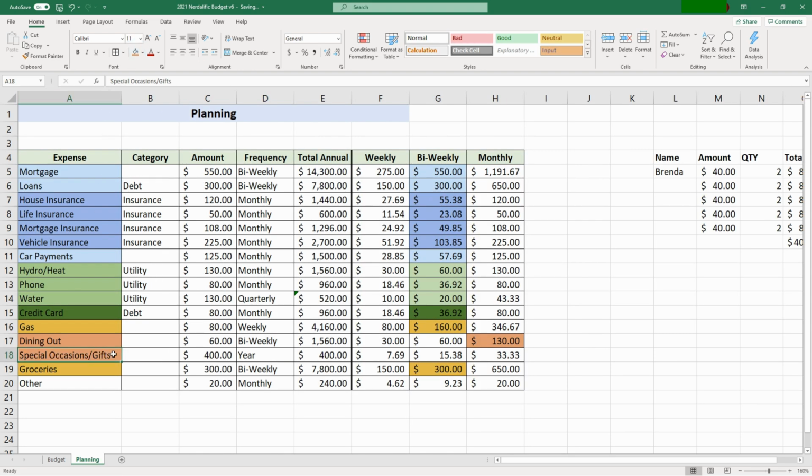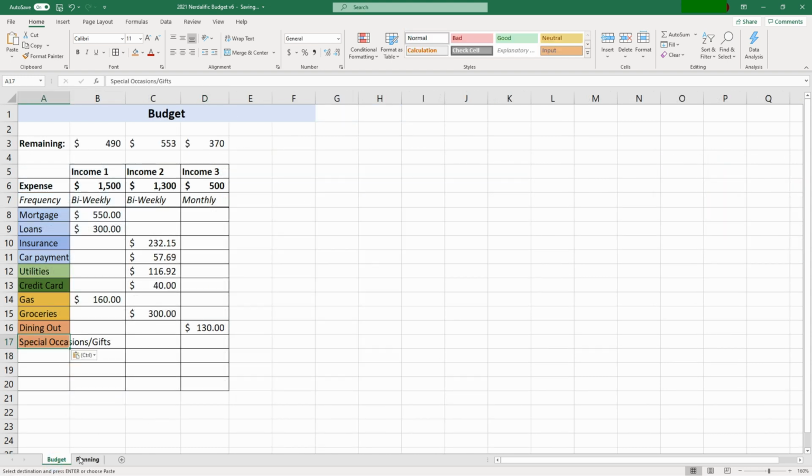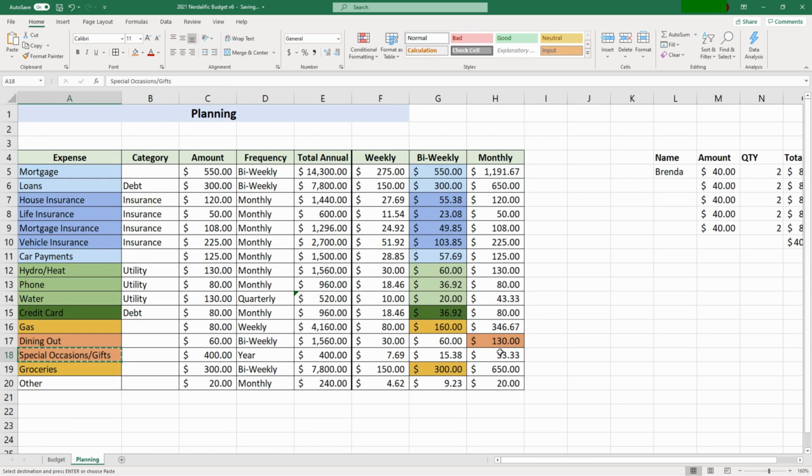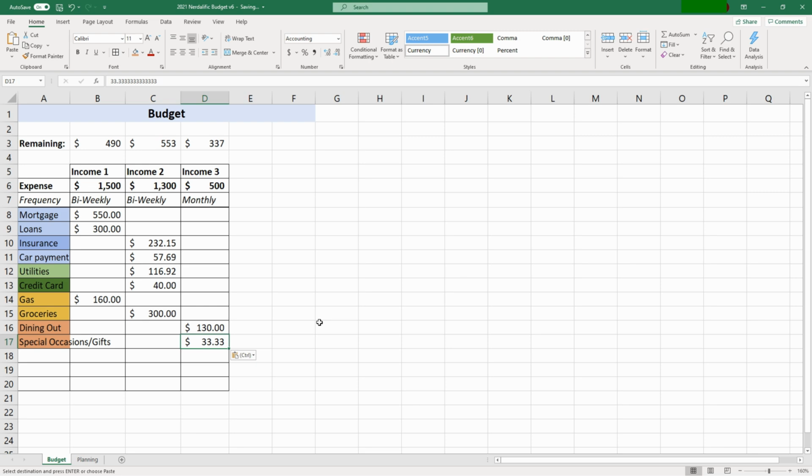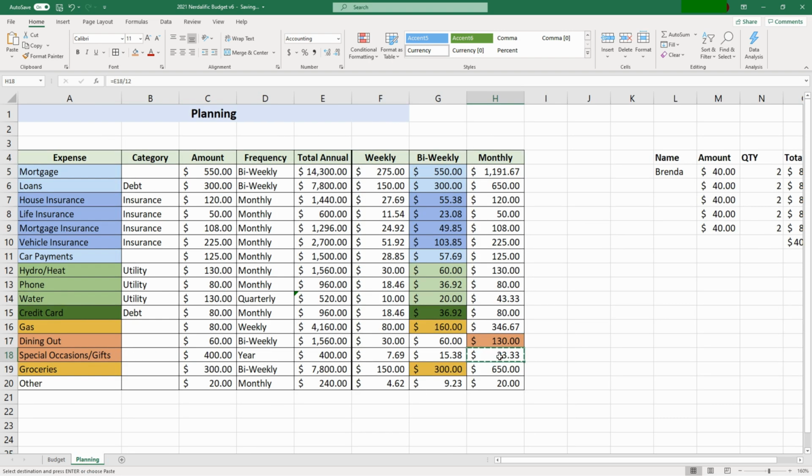Now let's do the special occasions and gifts. We can just use the same color. It's really in the same family. Special occasions and gifts, paste, planning, it is $33.33. Copy and paste, values only. Now we'll go back to the planning and change this to the funky color.